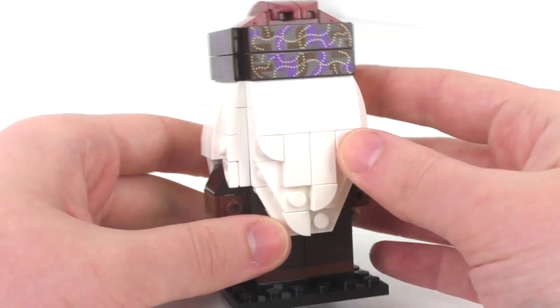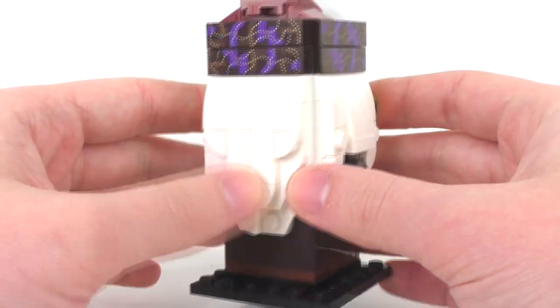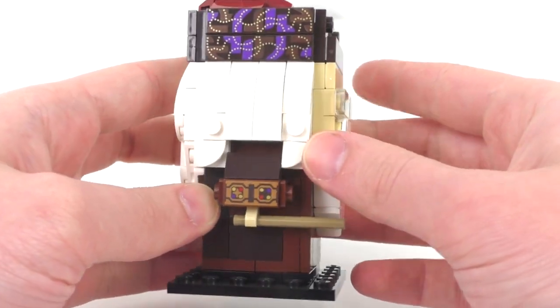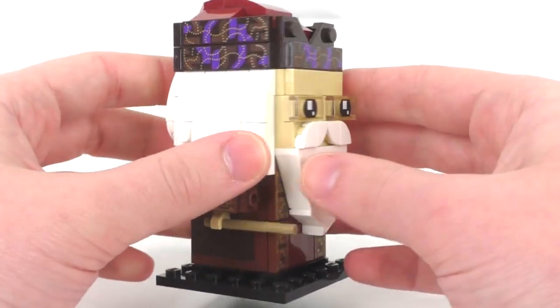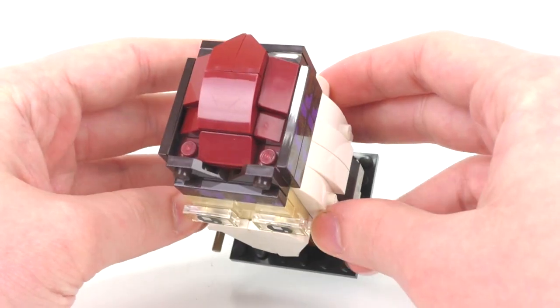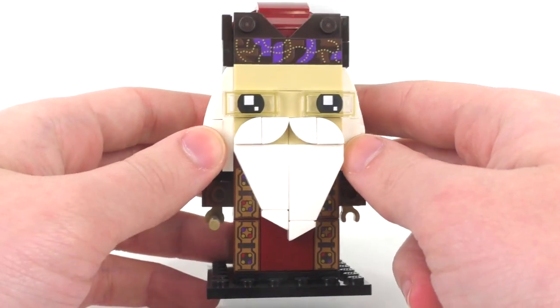arms. And then there's a look at the back. I really like how they did his hair as well. That looks really nice in addition to his hat. We will be getting this actual version of Dumbledore as a minifigure inside the LEGO Harry Potter Series 2 minifigures this 2020. And yeah, just an overall very nice look to his character. Probably one of the best made BrickHeadz from this Harry Potter line.